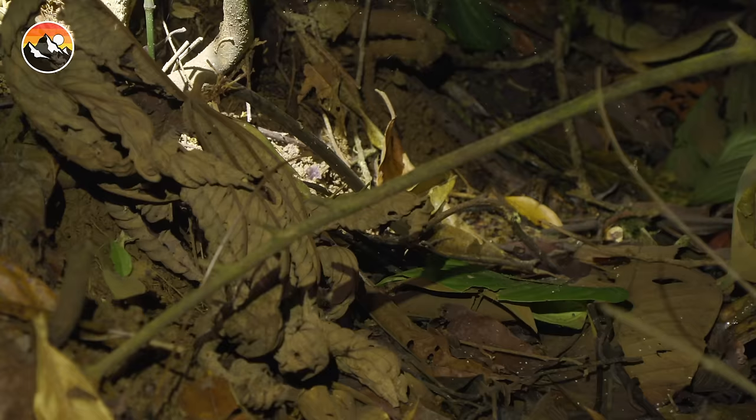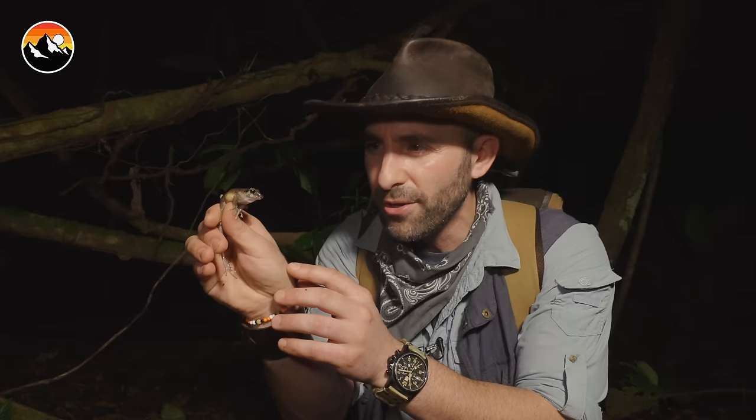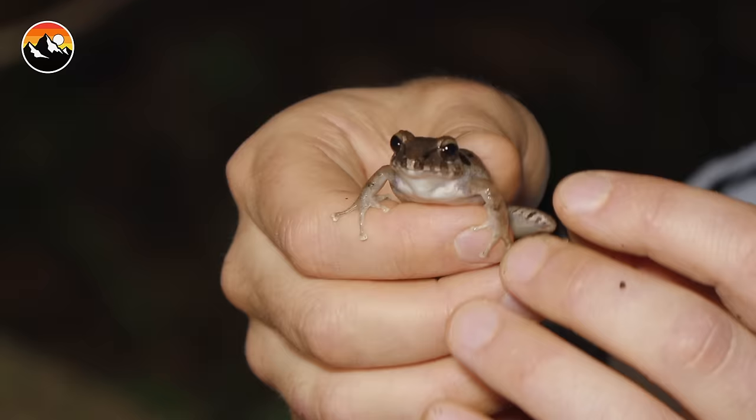All right, guys, we got another little frog here. Got him. Okay, wow, that is a very strong thick-fingered dirt frog. Now, the females do grow larger than the males, so I'm thinking this is definitely a female. What's unique about these frogs is that they go through what's called direct development. These frogs actually lay eggs that turn right into little froglets. There are no tadpoles in the life cycle of this frog.